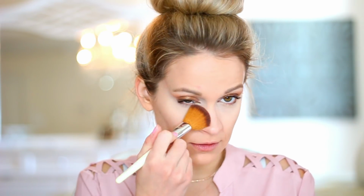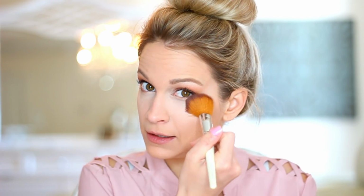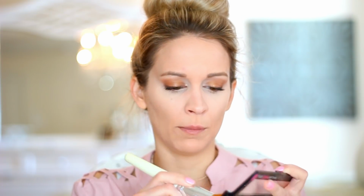Then I'm just going to take a fluffy brush. This is just one of the Coastal Scents pearl brushes, and just lightly, very lightly, sweep away any excess. Now I'm just going to apply a little bit of blush. I'm going to be using the L'Oreal Infallible Paints Blush. So again, I'm just going to be using a Coastal Scents brush. And I'm going to use the more pinky shade today just because I'm wearing like a blush top.